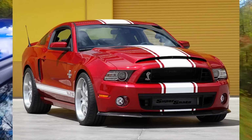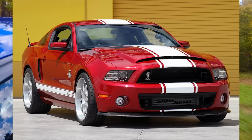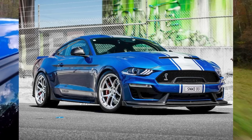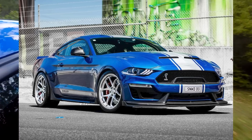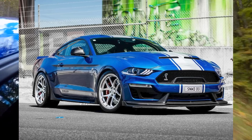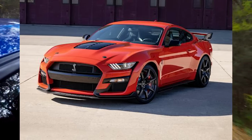So everyone knows that the S197 chassis had a Supersnake, which was its predecessor. I say that, but actually everyone doesn't know that. This S550 Supersnake is obviously the equivalent for this generation. However, a lot of clout boys completely forgot that Supersnakes were even a thing, and they all collectively got too excited too early over the GT500.